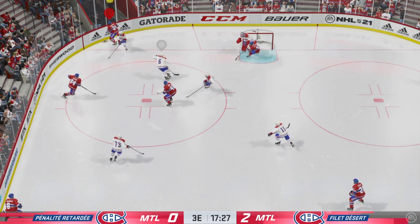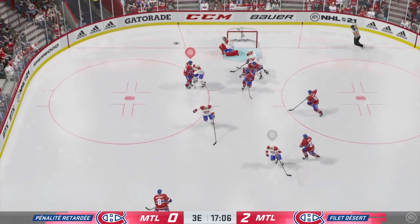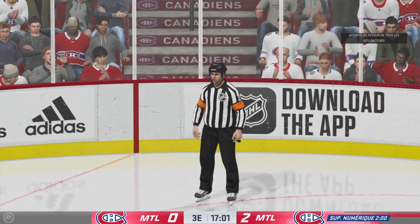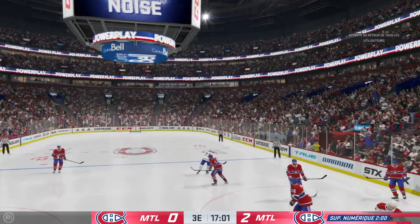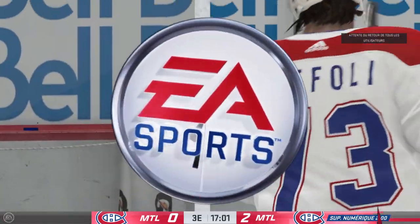Deneau's got it in the corner. Centered out in front. Pucked away. Toffoli's been nabbed for tripping. I always found this a frustrating penalty to take. There's really no aggression to it. You're trying to steal the puck, but you end up clipping the guy down.